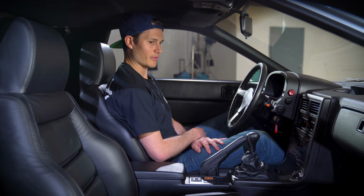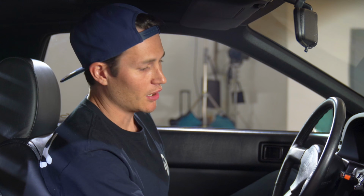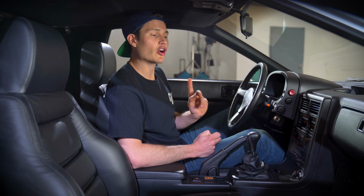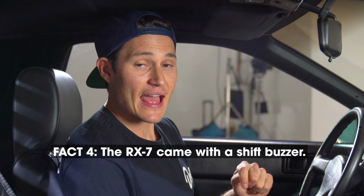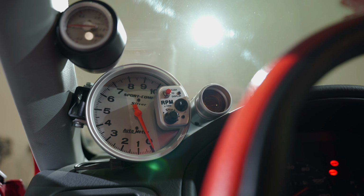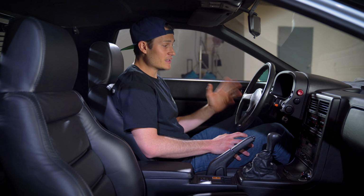It's really smooth. There's like no vibration in this car. All right. Now we didn't hit red line there, but if we did, you would have heard something. You would have heard a little buzz, and that's because this RX-7 has a shift buzzer. You might have heard of a shift light, a light that illuminates when it tells you it's time to shift when you hit red line. Instead of having a shift light, this car has a shift buzzer. That's a rotary thing that Mazda developed, and it's all because of what's going on under that hood right there.